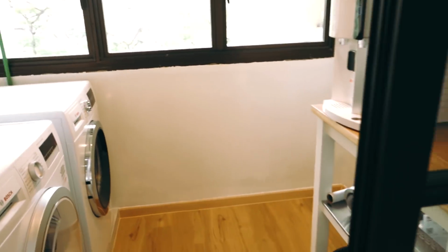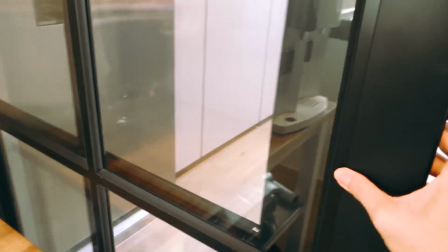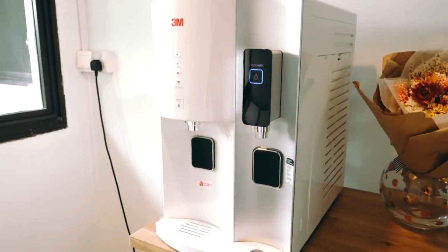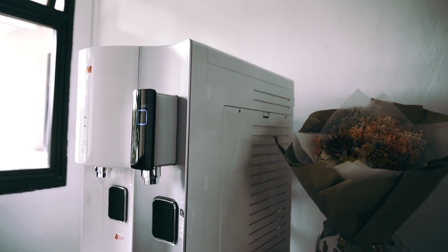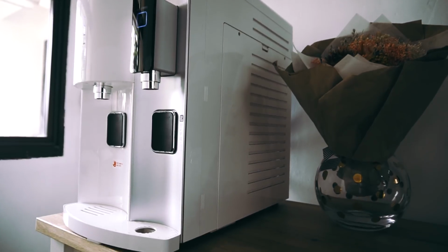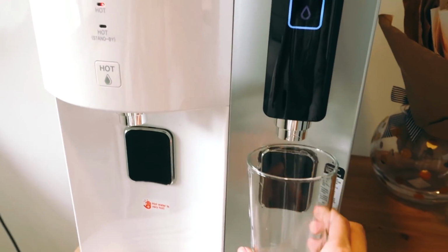And in this laundry area, which actually closes with a sliding door, we have a water filter from 3M. This gives us drinking water immediately. We can actually get a glass of hot or cold water immediately when we do this.